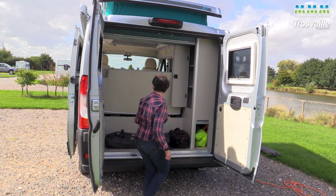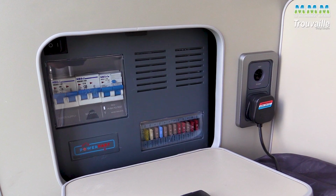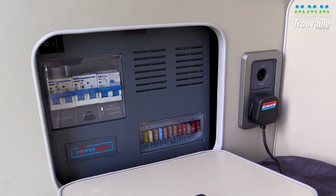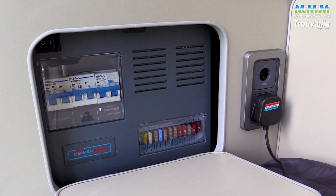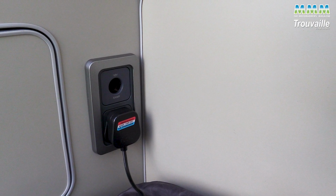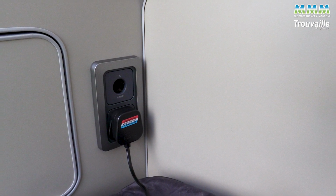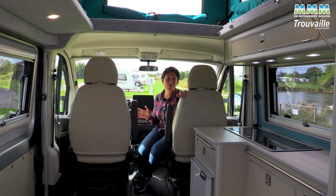Now, over to the other side here, you've got access to all your fuse boxes, etc. in there. So if you needed to change a fuse, that's really accessible, which is good. And just next to that, again, there's another 3-point plug, and there's a 12V socket as well. So you've got plenty of power in the back here for any gadgets you might have when you're away camping too. Okay, so now we've seen all the sleeping quarters, let's look at the living quarters.